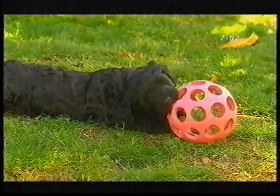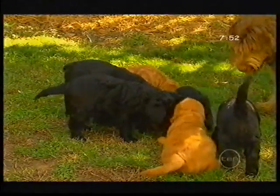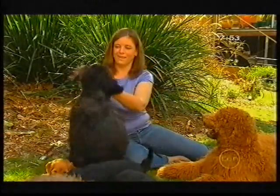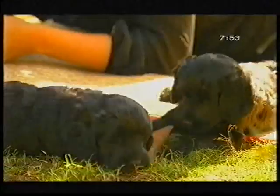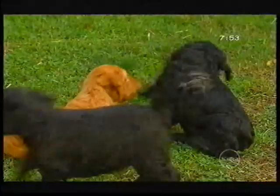These fluff balls are perfect as a family pet, but because of their intelligence and temperament, Labradoodles are also commonly used as therapy dogs. And although these tykes are still pretty tiny at 6 weeks of age, they all have their own puppy personalities coming through.